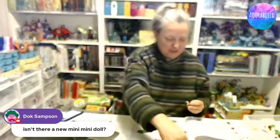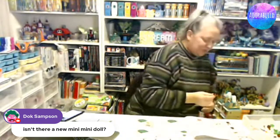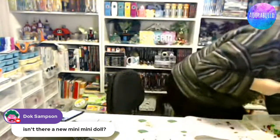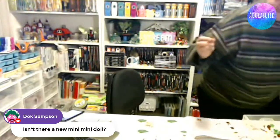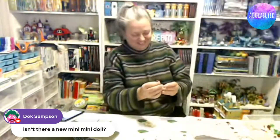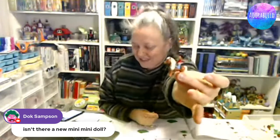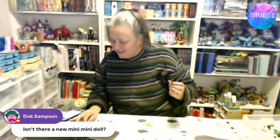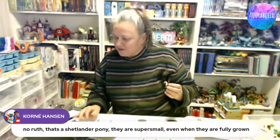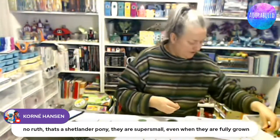Yeah, the little micro doll. Yeah, so we got one in this set. I can't remember what his name is, though. Let's see. Kevin. Gosh, Kevin is here. So I think that the micro doll is meant to be on the little pony like that, which is kind of cute. Is it meant to be a Shetlander pony? Okay, cool. Well, that's handy to know.